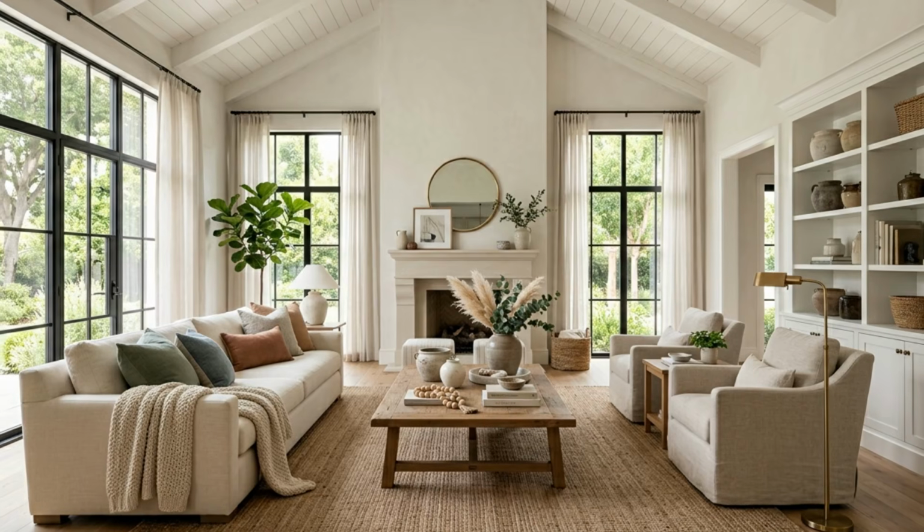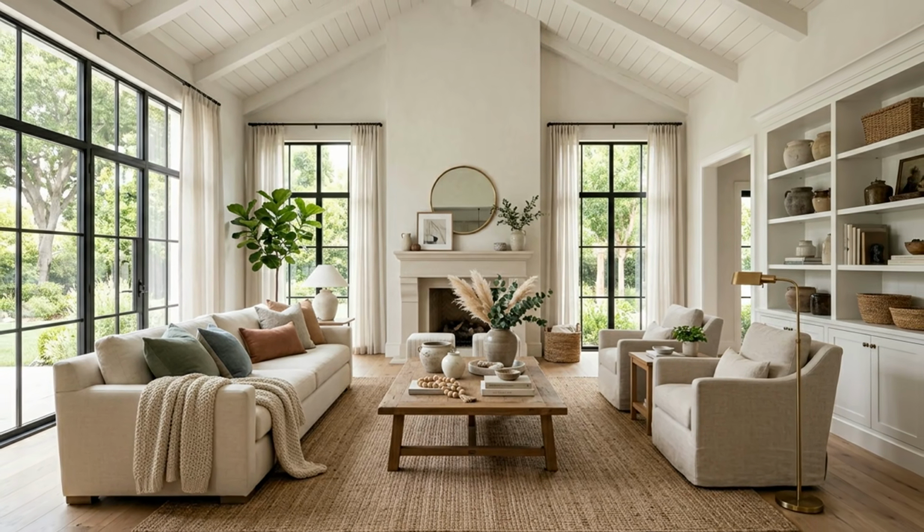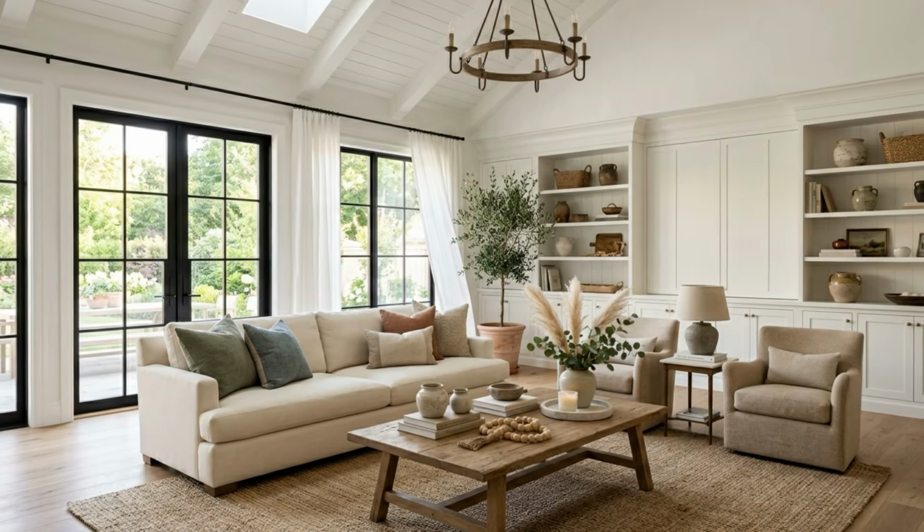Add an oversized ceramic vase filled with dried pampas grass or fresh eucalyptus. Visual weight, the balance of large and small objects, is everything here. Keep it layered but airy.